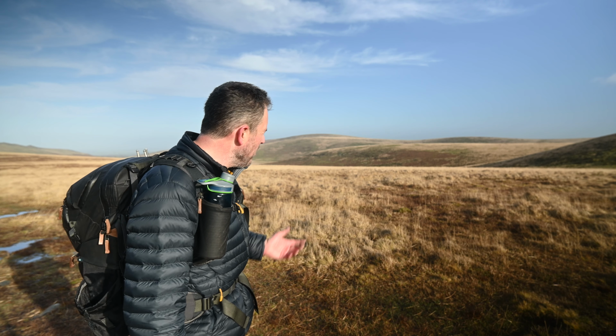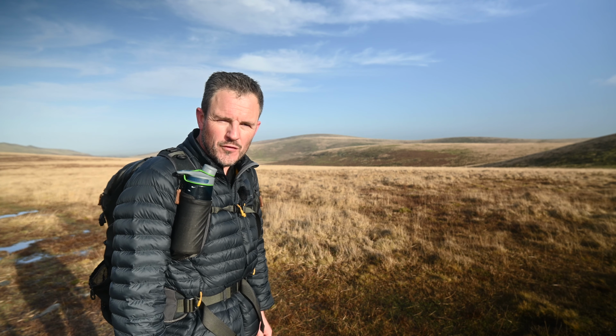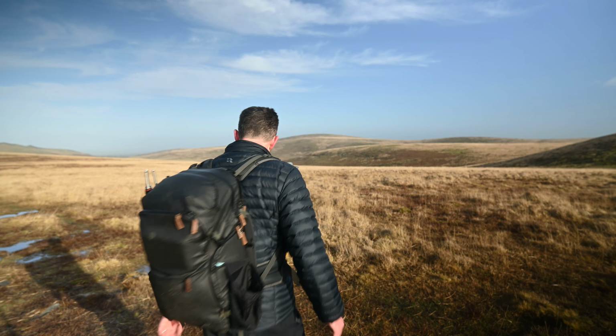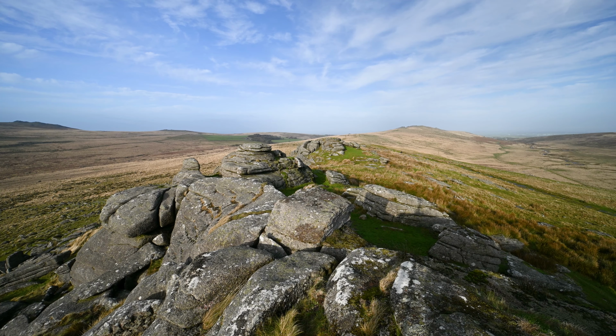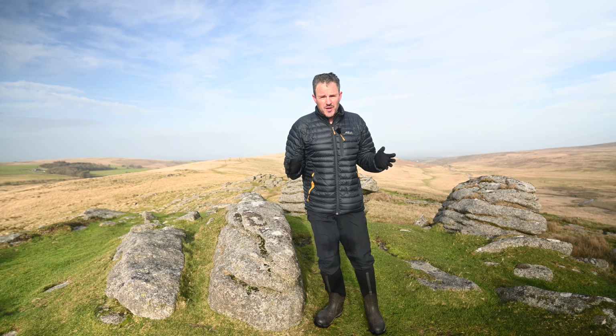Okay, the photography's had to take a back seat for a few hours, but I'm really enjoying the walk because it's just beautiful on a day like this. Can't think of a better way to spend the day. Oh, just check out that view. Another great Dartmoor view. So I've come to Oke Tor, and the conditions for the most part have largely improved.